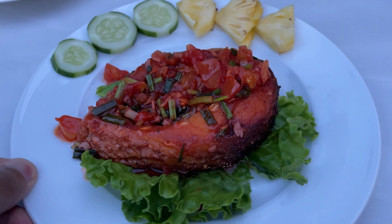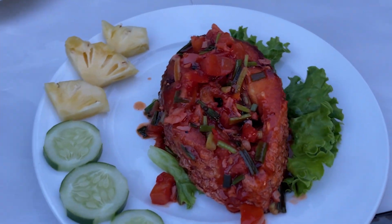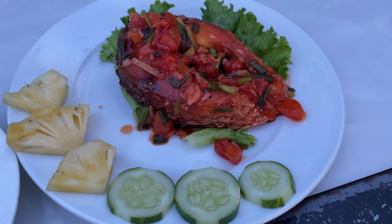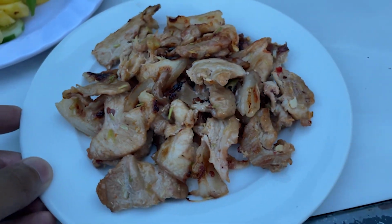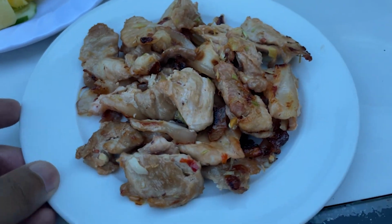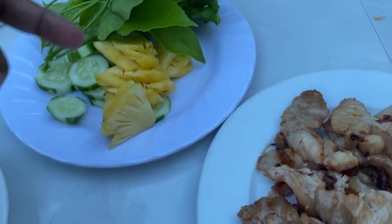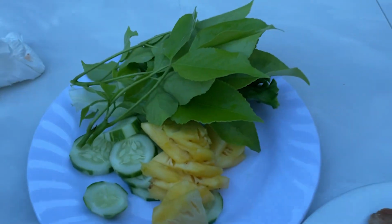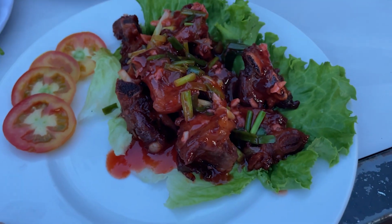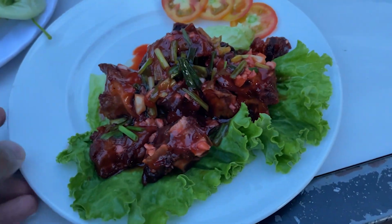We got some tomato grilled fish. Ooh, this looks pretty nice actually. And then it looks like we got some grilled pork right here that we just saw them make on the grill. Try this, and then we also got some veggies. So that looks cool. Let's try it. And then we got some caramelized pork ribs right here. Did you say this one looks pretty nice? Good.